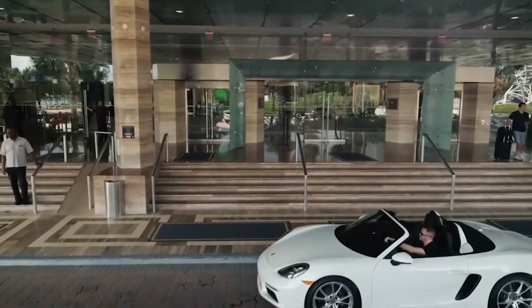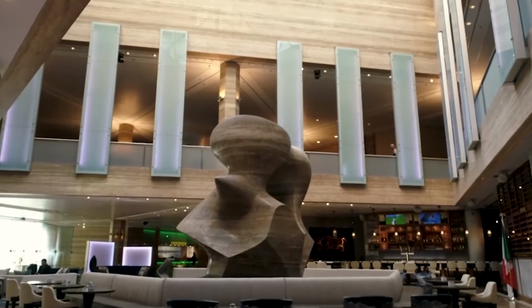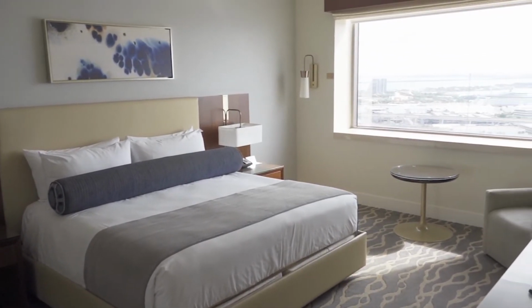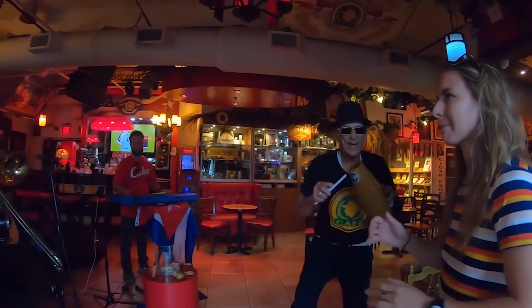We have just arrived in Miami and are ready for outdoor adventure. Our first stop is getting checked into the Intercontinental Hotel in downtown. They offer all the amenities you desire and the perfect location for outdoor adventure. First stop is sampling the Cuban culture in Little Havana.